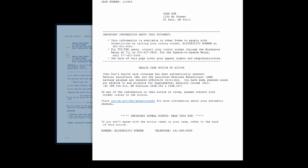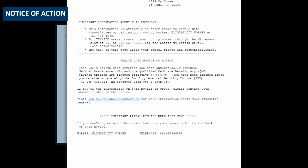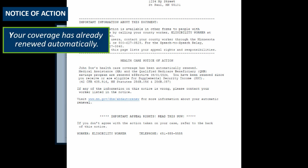There are two types of renewal notices you could receive. Each type requires a different action for you to take. Let's look at each of the notices so you can determine the right action to take. The first type of notice is the Healthcare Notice of Action. If you receive a Healthcare Notice of Action, it means your coverage has been renewed automatically using the information that the agency knows about the people in your household.